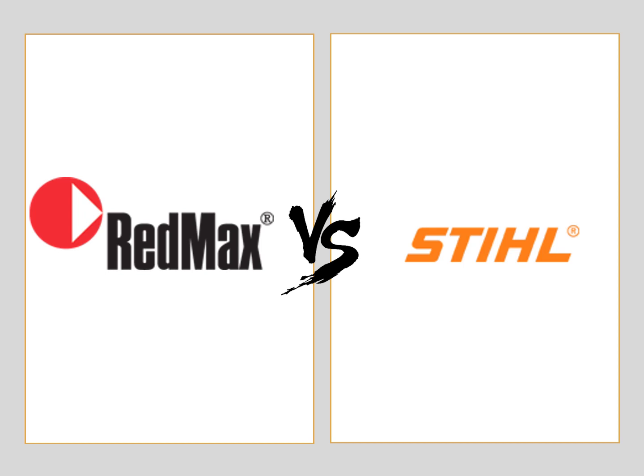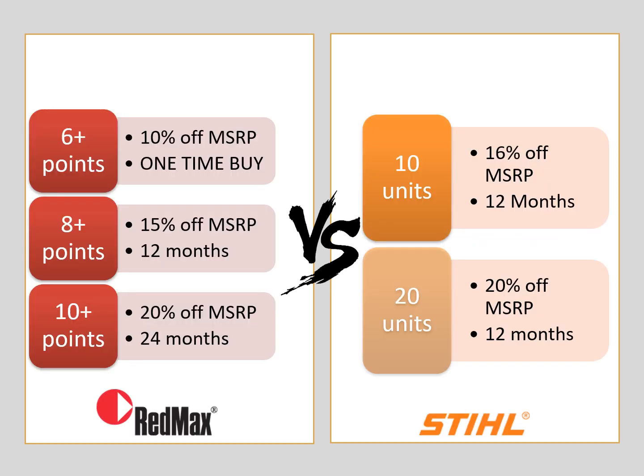The next brand we will look at is RedMax versus Stihl. As you can see on the right-hand side, they have a 10 unit purchase, which allows the customer to get 16% off MSRP with a 1-year lock-in. The customer can purchase 20 units and receive 20% off MSRP, also with a 1-year lock-in. Once again, we offer a longer lock-in and the ability to combine wheeled and handheld items.